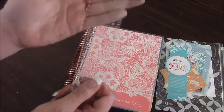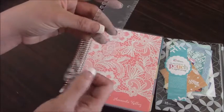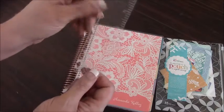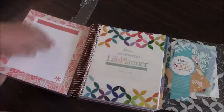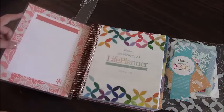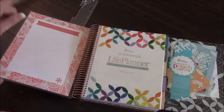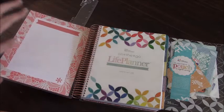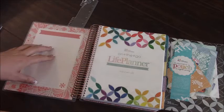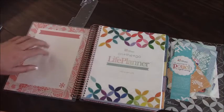Anyway, that is what that looks like. Very nice. I like that it's clear. You can see through it. I have put stickers and different washi tape on mine just to jazz it up in the past, but that's what that looks like. Open it up, you do have a new, I think they're calling these wet erase boards. They've got some new wet erase markers that Erin Condren has. I didn't purchase any, but I think you could probably use a dry erase marker on this as well, or a Sharpie, and use alcohol or something to get that off.